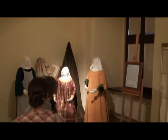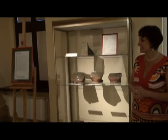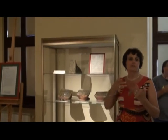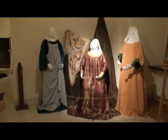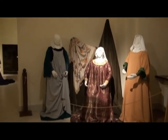The exhibition shows a medieval woman from the 14th century. This dress is Eufrosyna's. This is a reconstruction of the dress of Eufrosyna, the first duchess in the castle. And later you can see around how the fashion was changing in this time, from the 14th century to the 15th century dresses. This is the reconstruction of the original dresses.